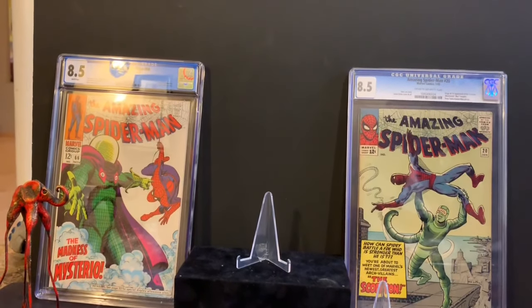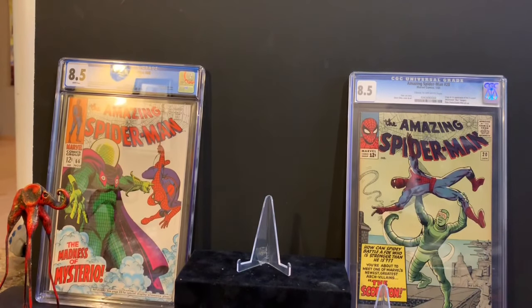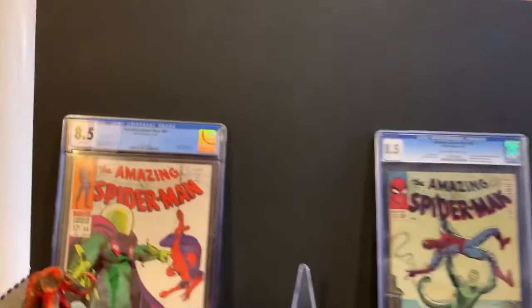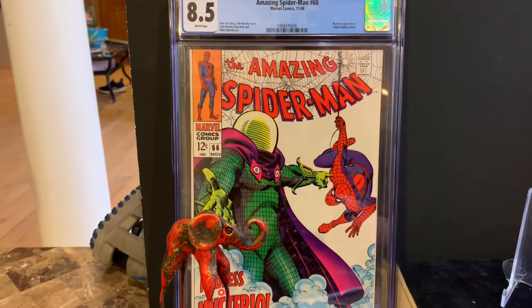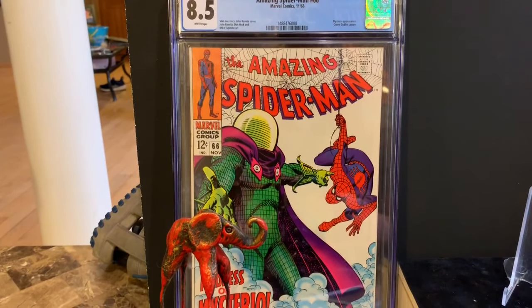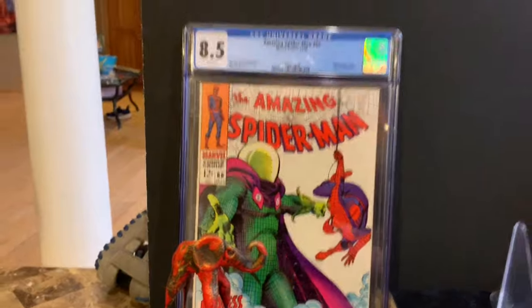And that's another awesome cover. The cover's done by Steve Ditko, who does the cover and art on that. Mysterio, yeah, John Romita did the cover, and the inner artwork was done by a couple other guys.